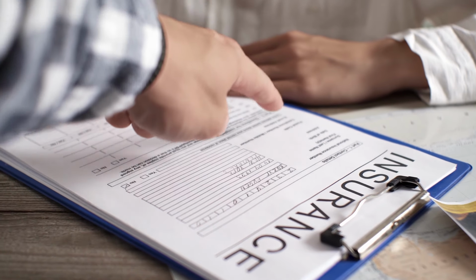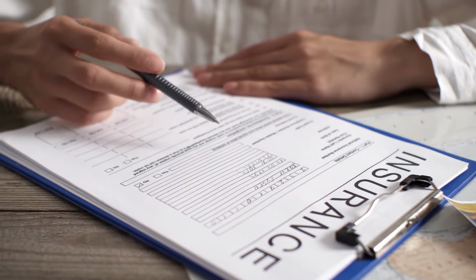How many more properties could you buy? What impact would you make? And who will remember you when you are gone? If real estate investors understood this, every single real estate investor on the planet would get a whole life policy.